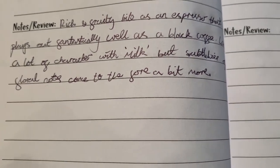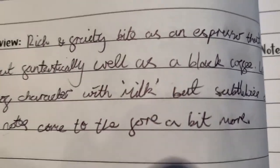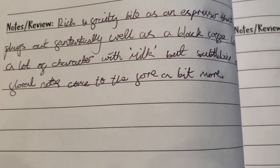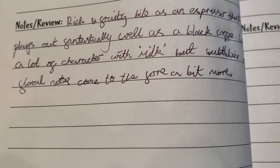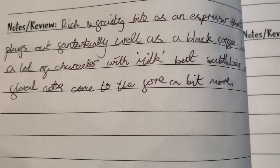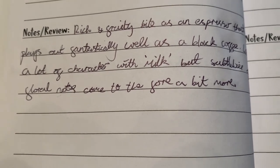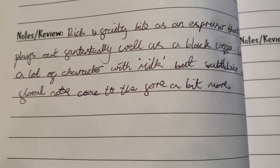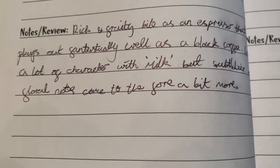Loses a lot of character with milk, or oat milk in my case, hence the exclamation marks. Well, not exclamation marks. God, I'm a professional copywriter and I can't think of what they're called. Quotation marks. Anyway, but the subtleties of the floral notes come to the fore a bit more. So you do have to search for them. You do have to know what you're looking for, but they're there.